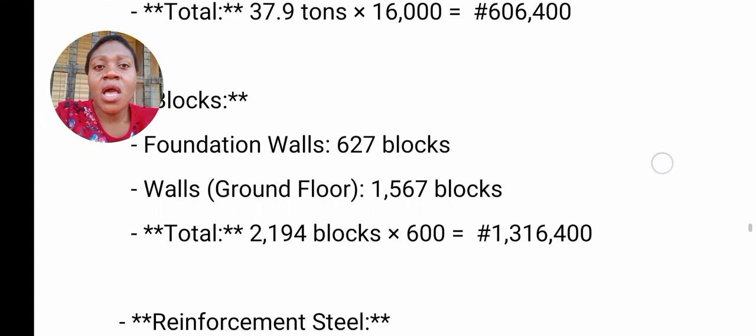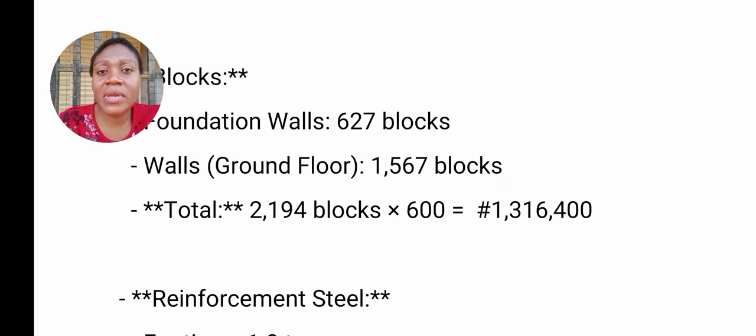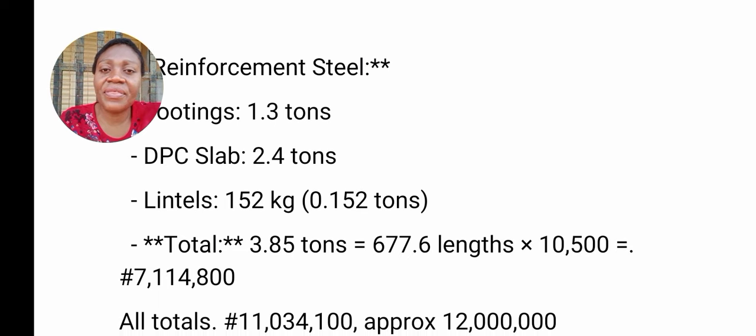Then blocks, when you add up all the blocks needed for foundation level, foundation walls, and the ground floor, you'll be having 2,195 blocks multiplied by 600, and that will give you 1,316,400. Reinforcement as well, when you add up all the stages, you are having 3.85 tons.